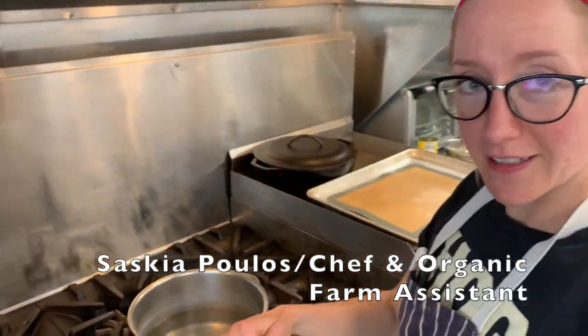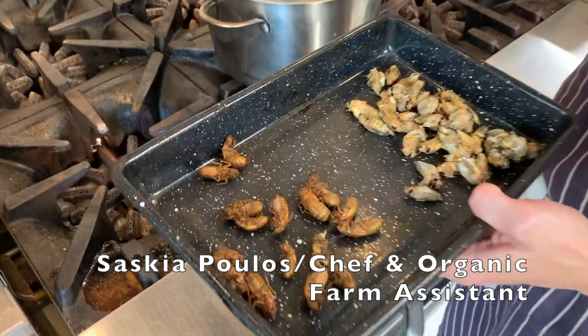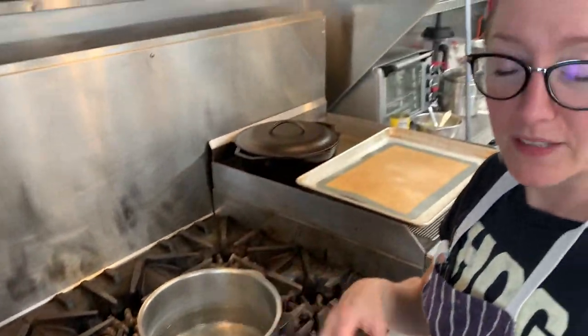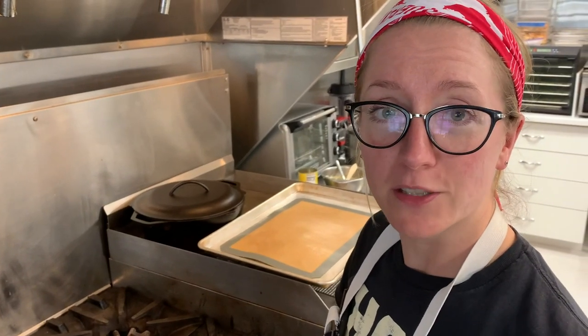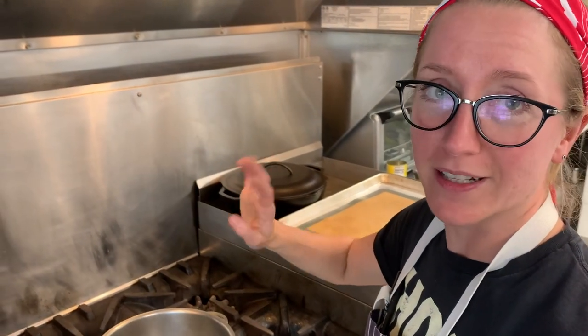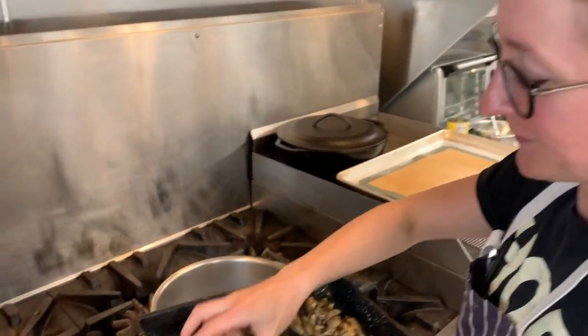We have our 2 different kinds here, so we're just going to blanch them for 2 minutes, and really all that's doing is just washing them. These guys have spent 17 years in the ground, and we want to make sure there's nothing weird hanging on to it. So I just put a little bit of salt in here, and it's just going to go in for 2 minutes, and then I'm going to pull them right out.